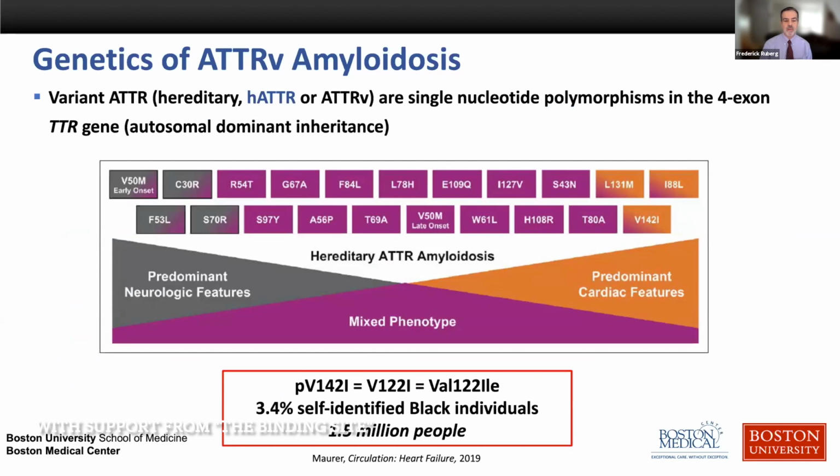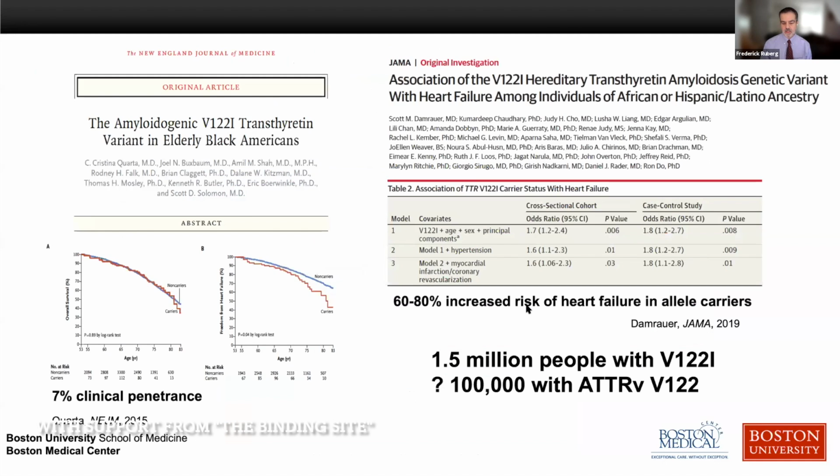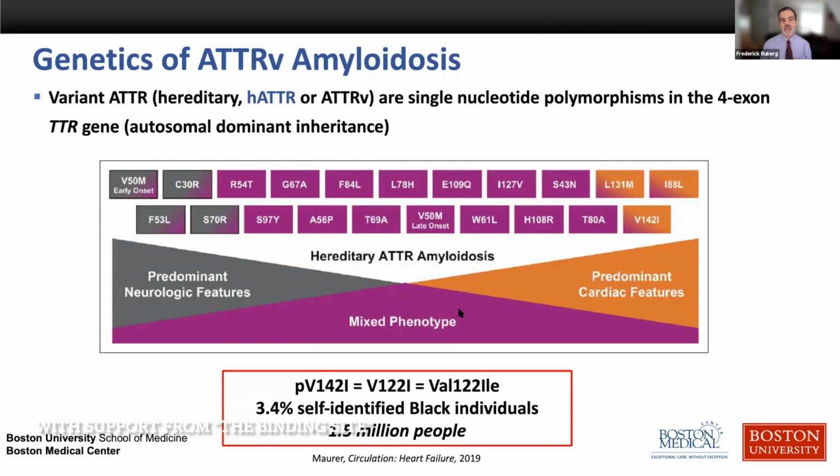In the last minute or two, let's talk about genetics. This is a nice figure from Dr. Maurer's recent review that really illustrates the genetics, the most common genotypes associated with hereditary amyloidosis. As you heard, cardiac amyloidosis from ATTR can either be hereditary or wild type. The hereditary amyloidosis results from a polymorphism in one of the 4 exons of the TTR gene that's passed on in an autosomal dominant manner, which means there's a 50% chance that a child of a proband will also get the gene. They're abbreviated by the substituted amino acid from the original amino acid at the point of the variant. And these variants are really interesting because some of them have cardiac features, some have neurological features, and some have a mixed phenotype.